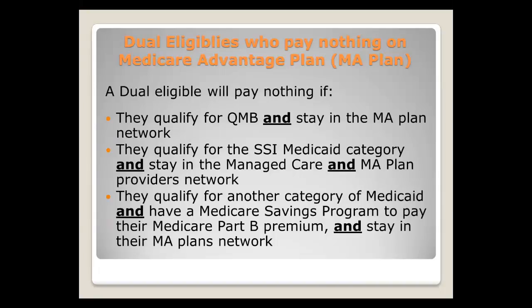They qualify for another category, any of the other ones that are listed. They have a Medicare savings program that pays that Part B premium, and they stay in the Medicare Advantage plan's network. All of those things have to happen for the beneficiary to not pay anything.